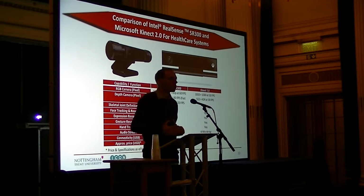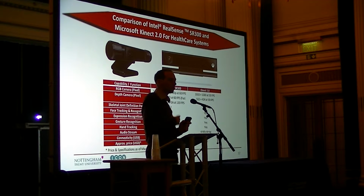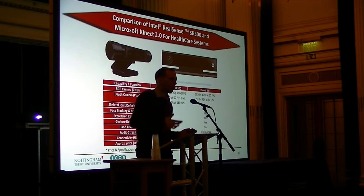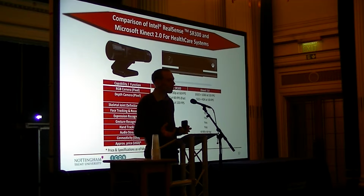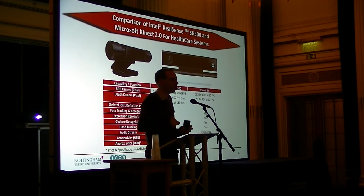However, more recently, Intel have decided to step into the game, and they've now provided a software platform and a hardware platform in the form of the Intel RealSense. Initially that was in the form of the F200, but now it has moved on to the SR300. And even though these are comparable between the Microsoft Kinect and the RealSense, Intel are now providing software platforms that potentially could push that even further forward, whereas Microsoft is still developing their current kit.